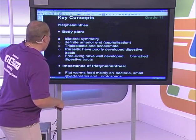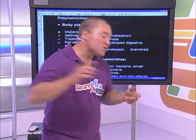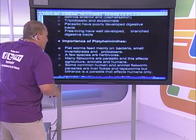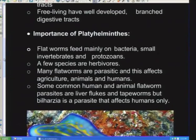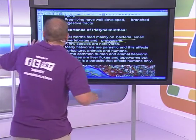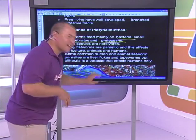And if we carry on, it's free living. We normally see it in the ocean. We also use them as parasites. So what I'm going to do is bring it down here because I actually want to show you what this thing is. It mainly feeds on bacteria and invertebrates like protozoa. All of those things come together to feed this animal. Now, humans also have these things in them. And the worst one is the liver fluke.